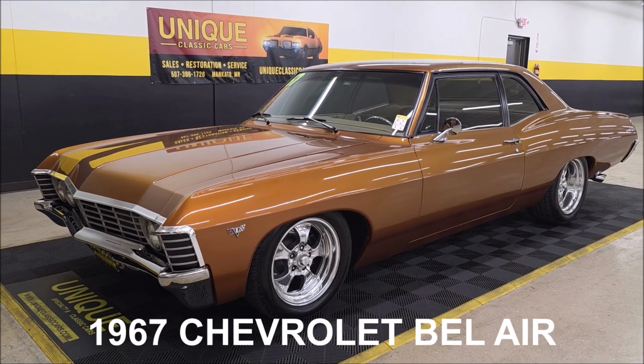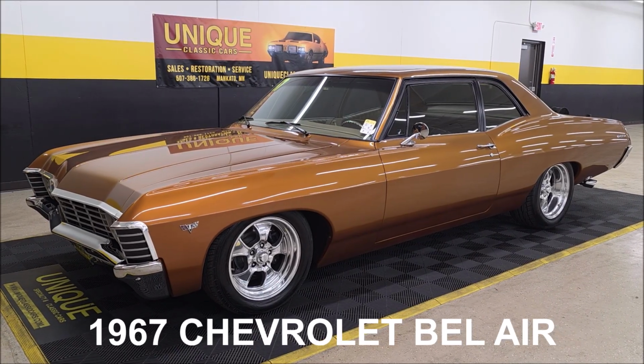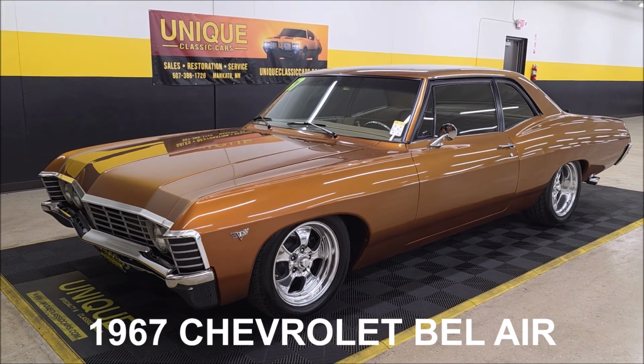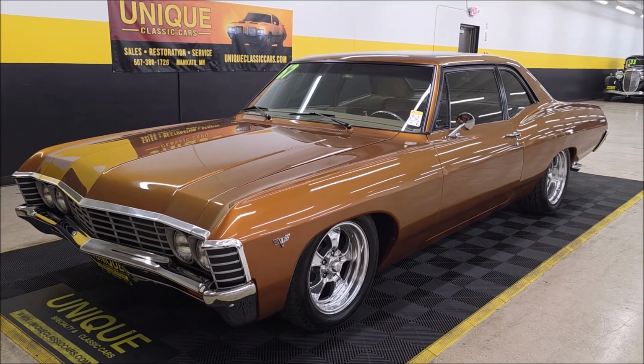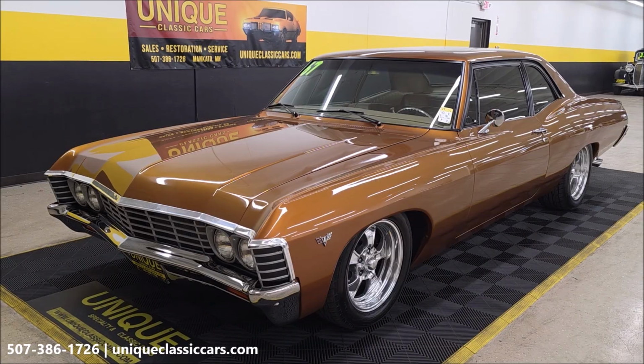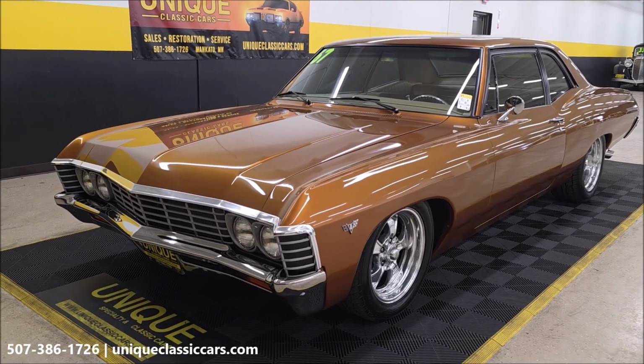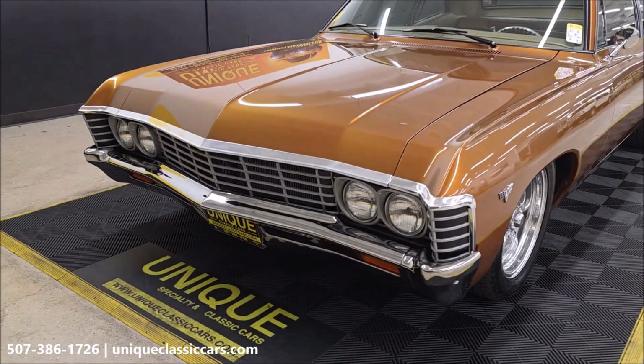1967 Chevrolet Bel Air here at Unique Specialty and Classics. 350 V8 power underneath the hood. Engine actually has approximately 7,500 miles on it. That's paired up with an automatic transmission, Turbo Hydramatic 350 to be exact. Nicely equipped with power steering, power brakes.